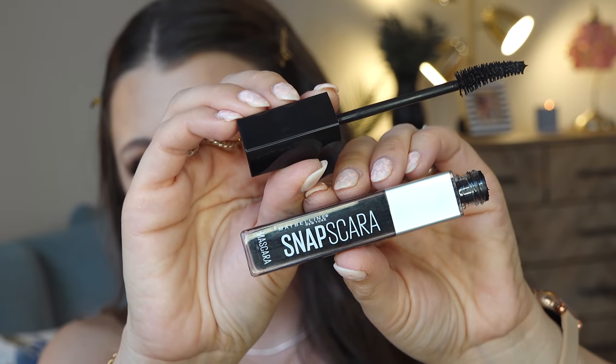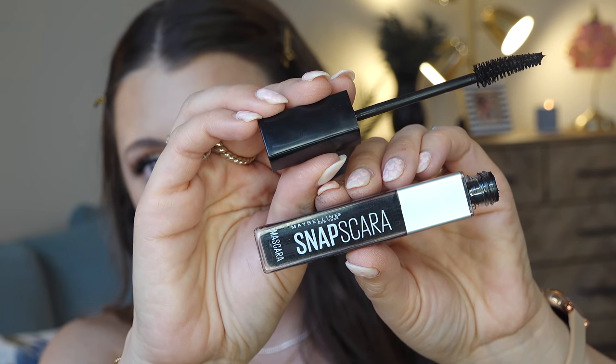All right, so something that I didn't love as much as I think a lot of you guys did, and I was kind of bummed about it, is the Maybelline Snapscara. Tried this a couple months ago now. I'd been looking for a tubing mascara from the drugstore because I love the Hourglass Unlocked tubing mascara and the Thrive Cosmetics one, but those are all like 30 bucks. I'm tired of spending the money on them. So I've been using other, cheaper mascaras because I can't find a dupe. I've tried a lot from the drugstore, trying to find a tubing one. A lot of you guys recommended this.